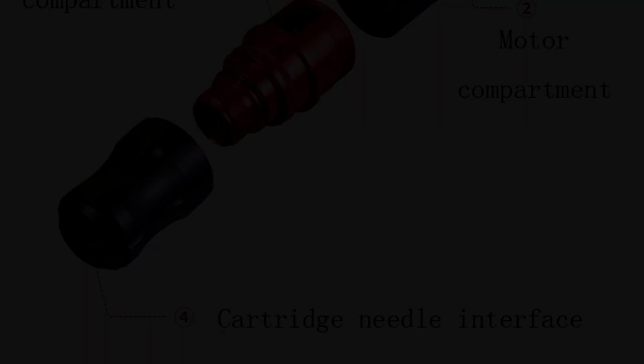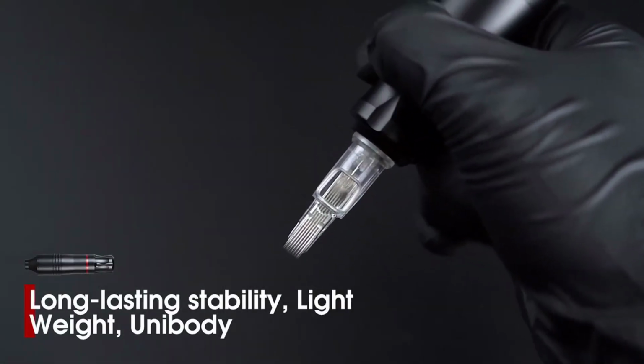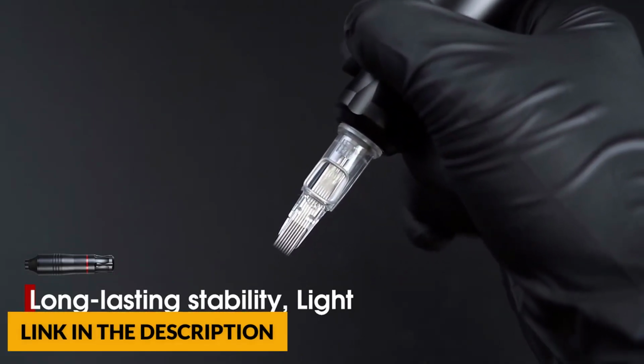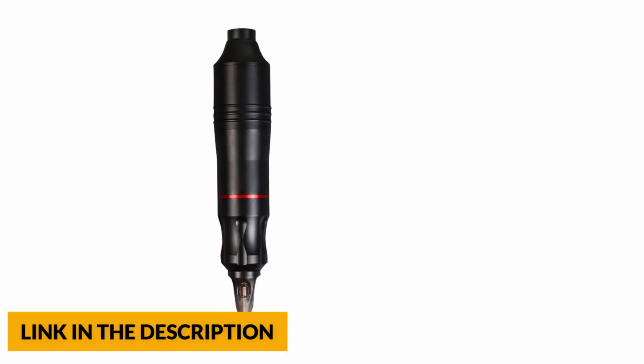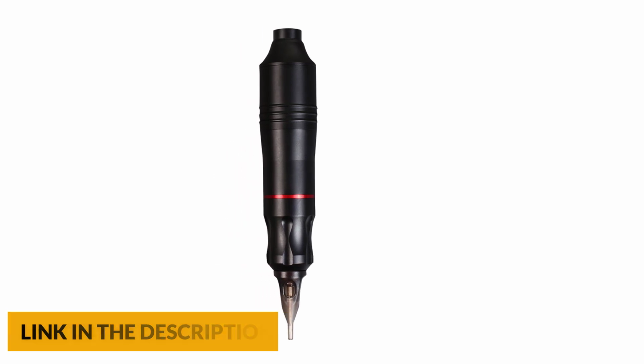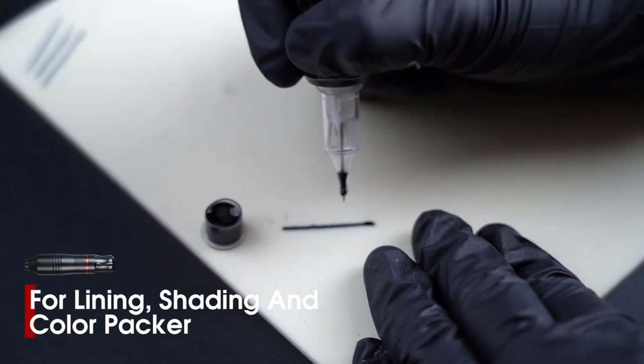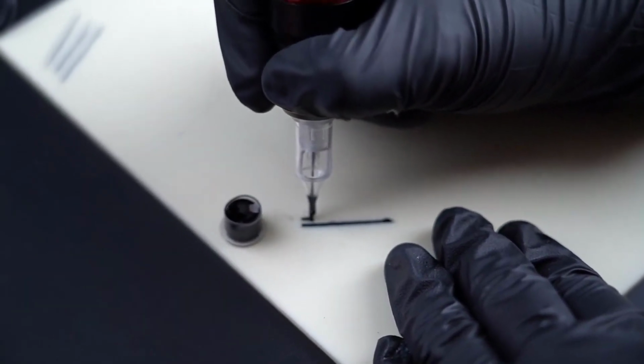The tattoo pen has a 3 mm stroke length, which is better for starters to easily do tattoo lining and shading, and permanent makeup work. This tattoo pen is designed to give you the closest feel to an actual pen that you can get with a tattoo machine. You can use this pen to do tattooing, permanent eyebrow makeup, lip line, and eyeline.